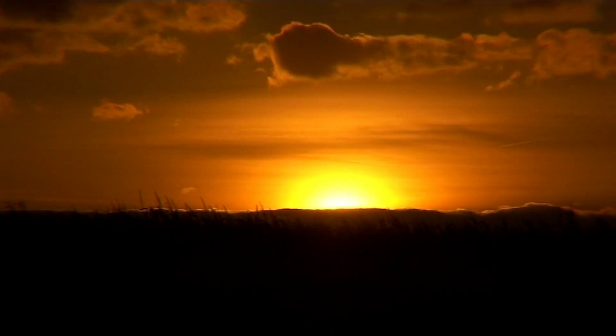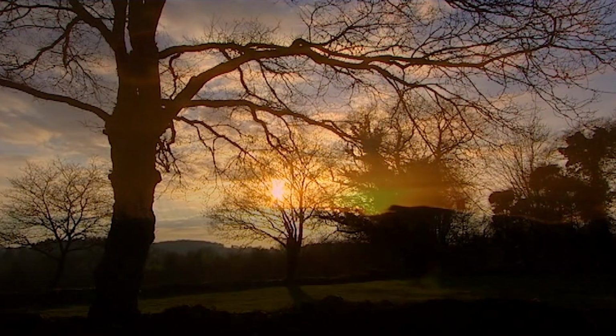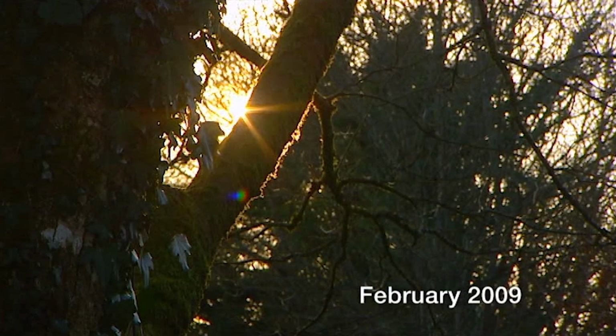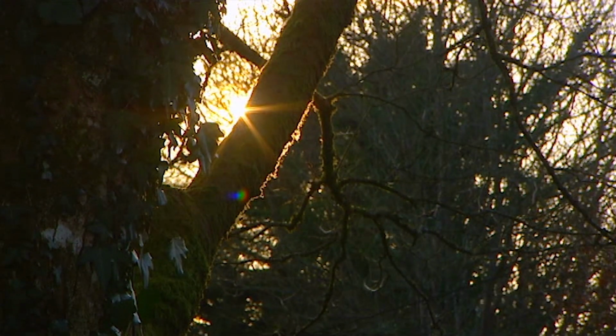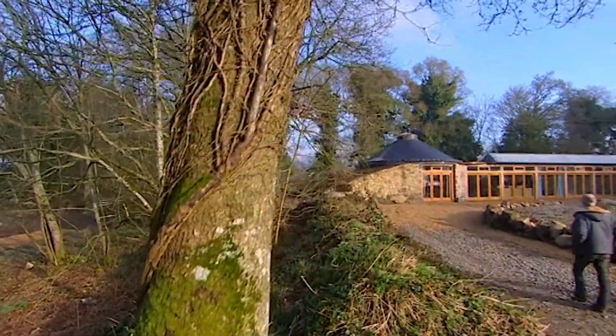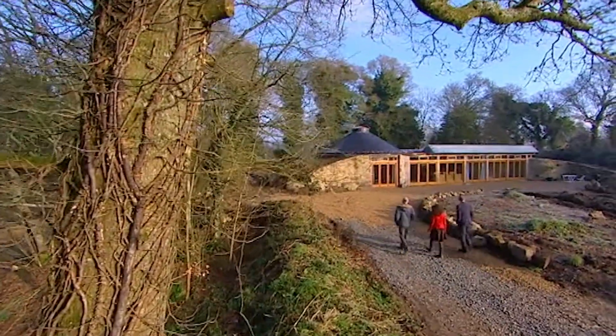As the new year arrives, Darren and Adi can at last begin to work out the details of their new life. 10 months after I first visited this remote part of Brittany, their house is ready to move into, and all those car tyres seem but a distant memory. Which is looking very fine.